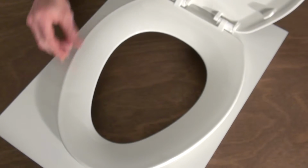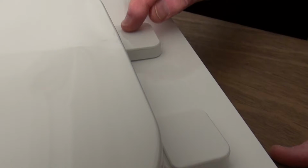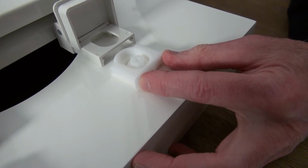We have a builder-grade plastic seat. It's the PlumTech Model 210 and 211. This seat features the top mount design for ease of installation. It has the Vari-Adjust and the lockdown hinge systems. Let's take a look at the Vari-Adjust hinge.